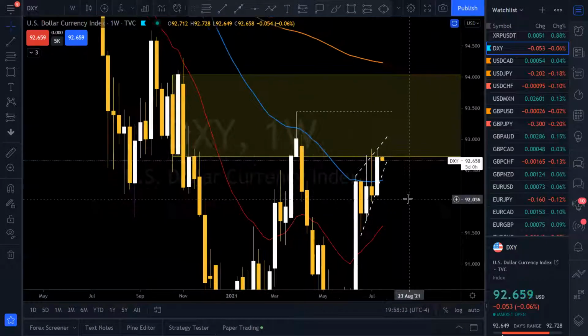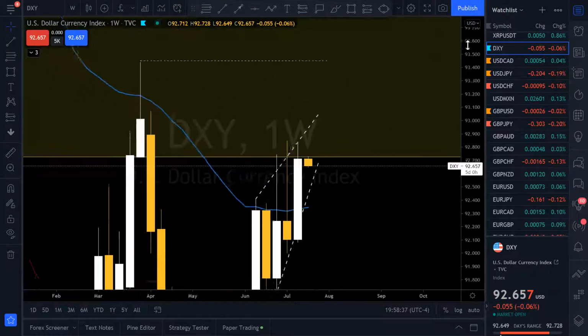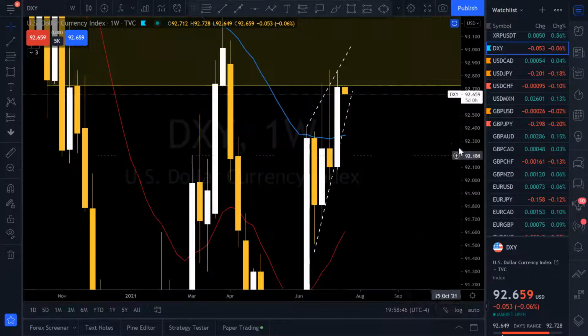This is an open market, folks, and this is the first candle. It's got a little baby wick on it. I was hoping for a bigger wick and then come down, but we'll see how this develops, because we've got 5 hours before this closes.